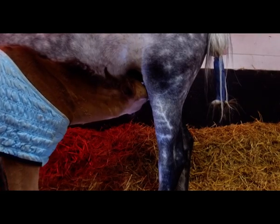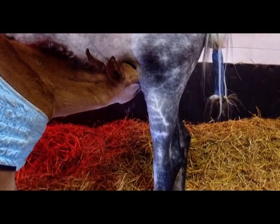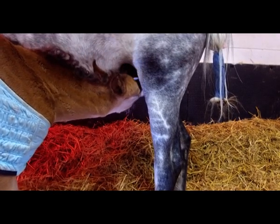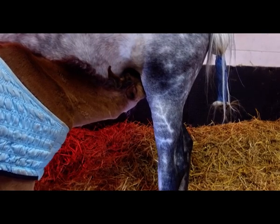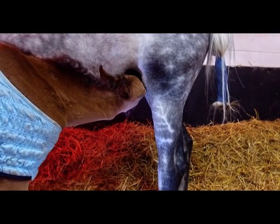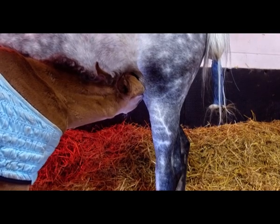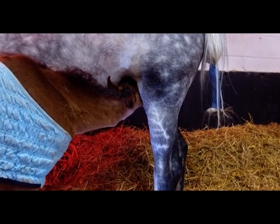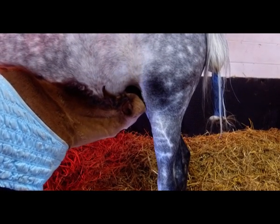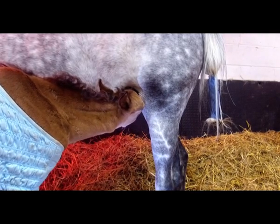But as I say, it passes the mare's immunity in the form of immunoglobulin G directly into the foal's gut, and then it's absorbed up to about 6 to 12 hours directly into the foal's bloodstream. Longer than this time, particularly longer than 12 hours, they cannot absorb it quite as well, and that is when it becomes a problem. The foal will not get enough immunity, and it then may end up getting infections.